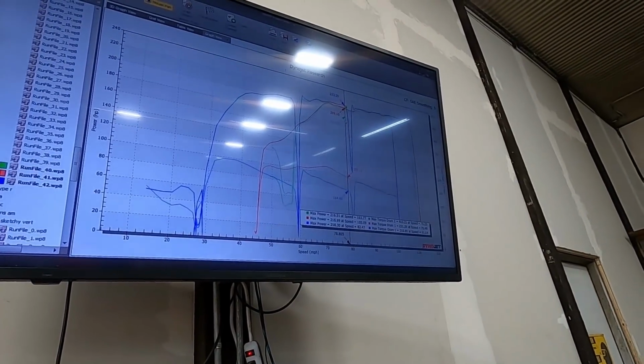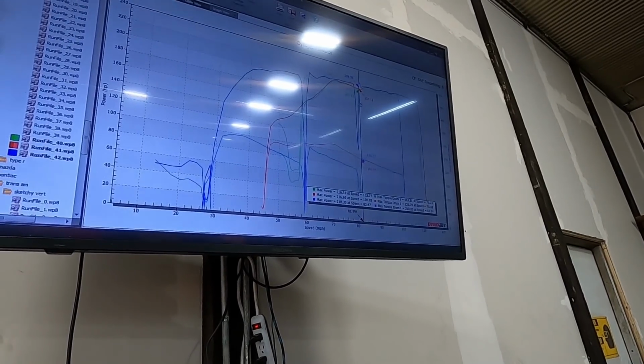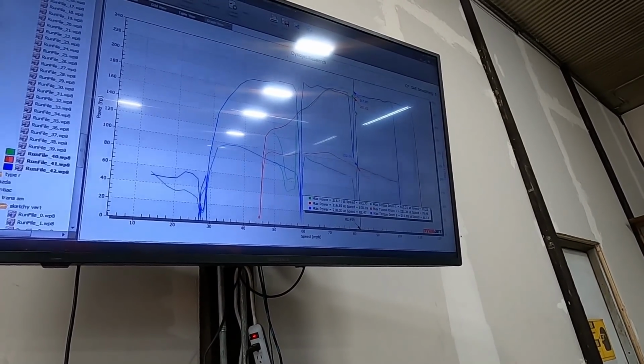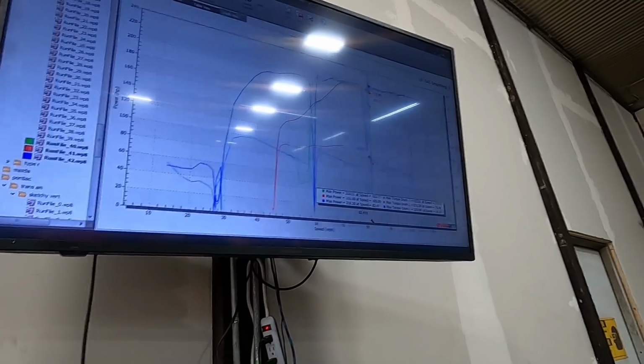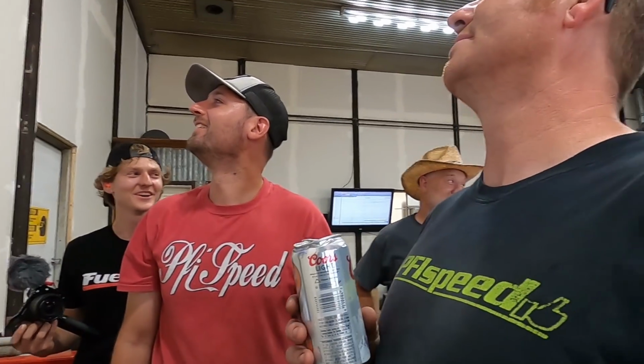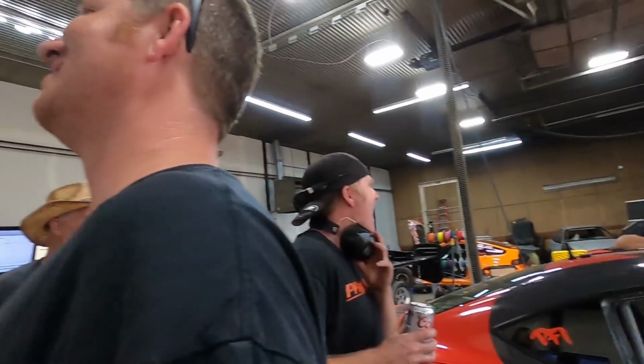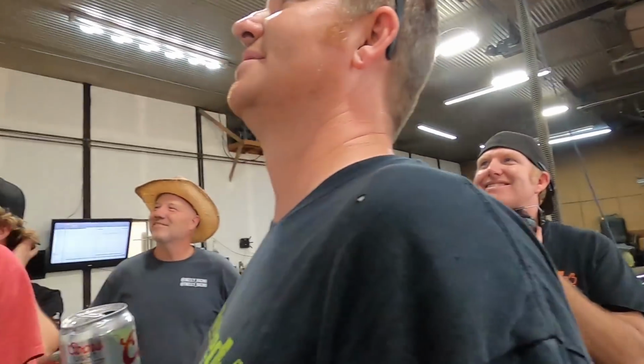Well, that thing hits right at the peak of your torque on your shift. Yeah, it's not falling at all. It actually makes 217 on the shift. That sounds so good. So flat. Look how tight those are.